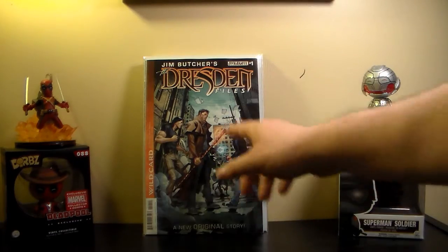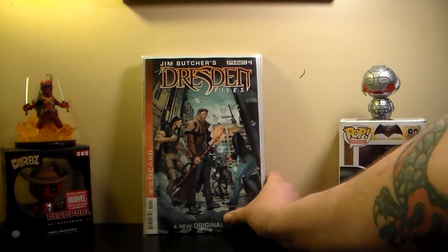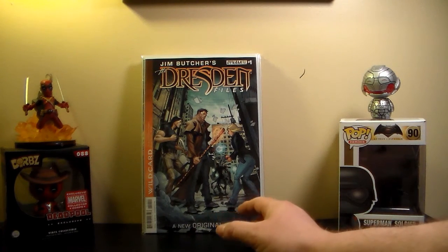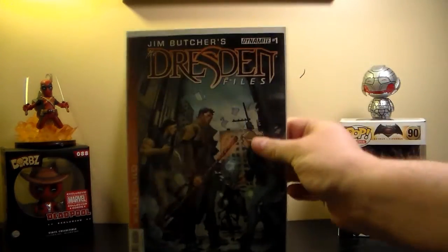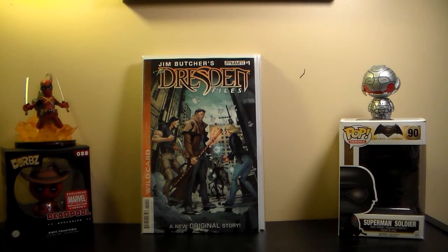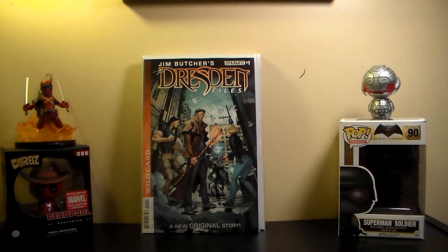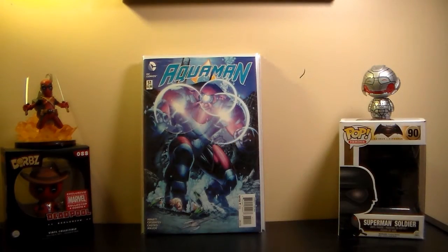Jim Butcher's, it's okay. I always pick up the Dresden Files. I love these series. This is the first one I've seen in a little bit. They've come out with this one called Wild Card. And you know what? This is going to be on my reading list tonight. So this one's getting read tonight. I'm really looking forward to reading that one. I've read all the novels and everything. I just love the series. Jim Butcher, I wish he came out with another one soon. But actually, I got to check to see if he did.